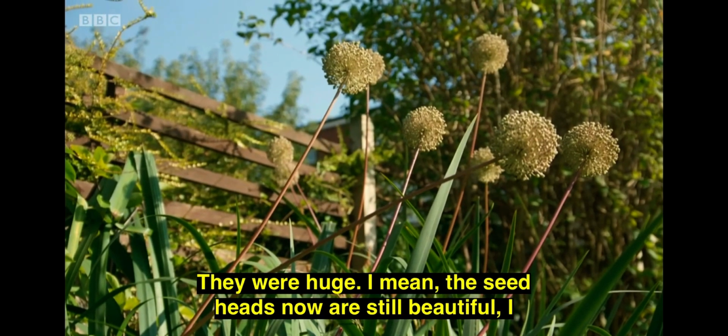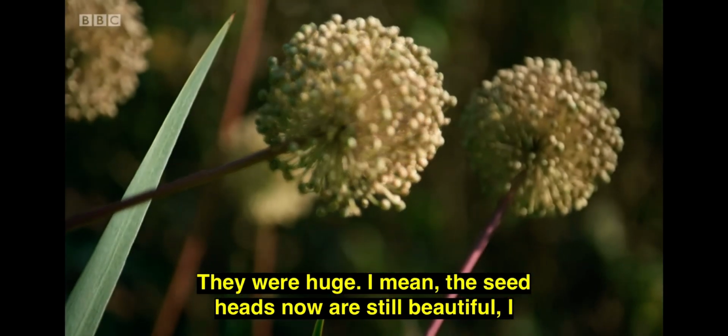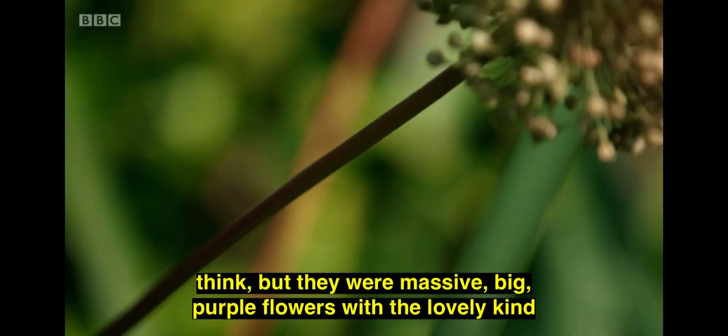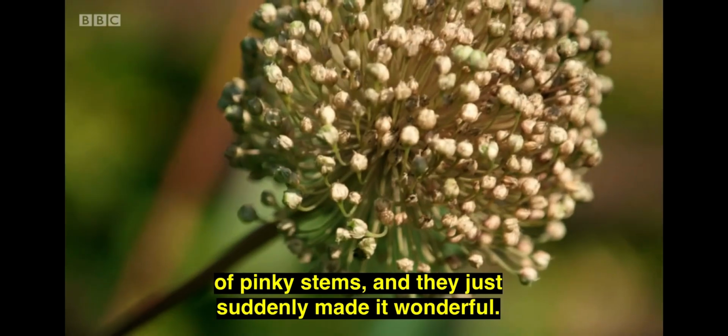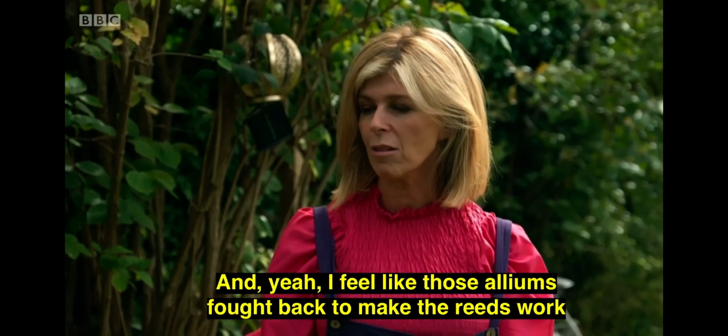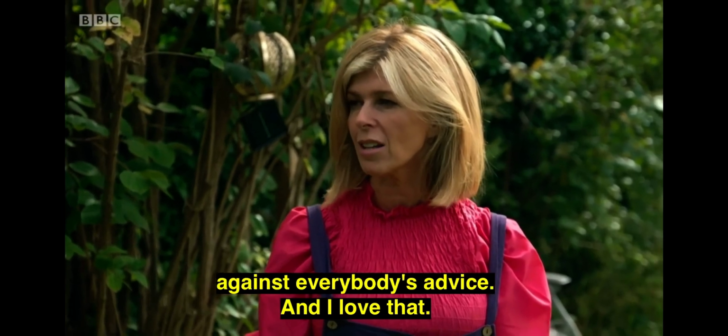They were huge. I mean, the seed heads now are still beautiful, I think, but they were massive, big purple flowers with the lovely pinky stems. And they just suddenly made it wonderful. And yeah, I feel like those alliums fought back to make the reeds work against everyone's advice, and I love that.